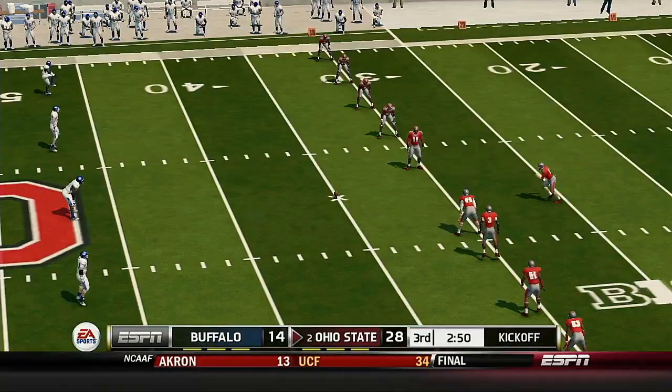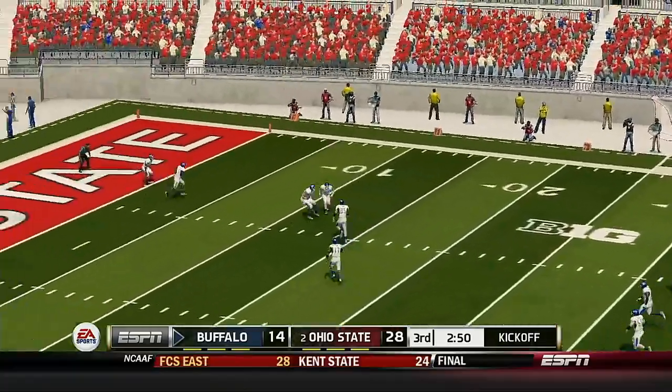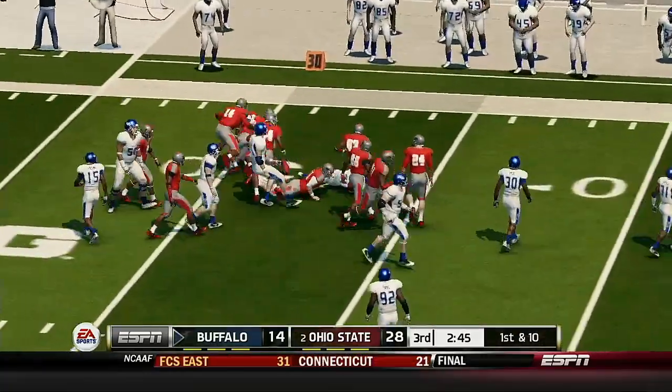The Buckeyes running back, he was injured early. You see him down there on the sideline, and it looks like he's ready to get back in the game. Bellamy ready to kick. Adams fields at the goal line. Tackle at the 32-yard line.